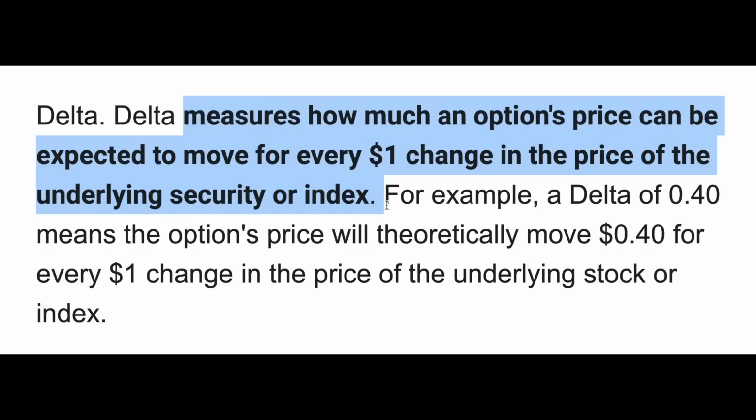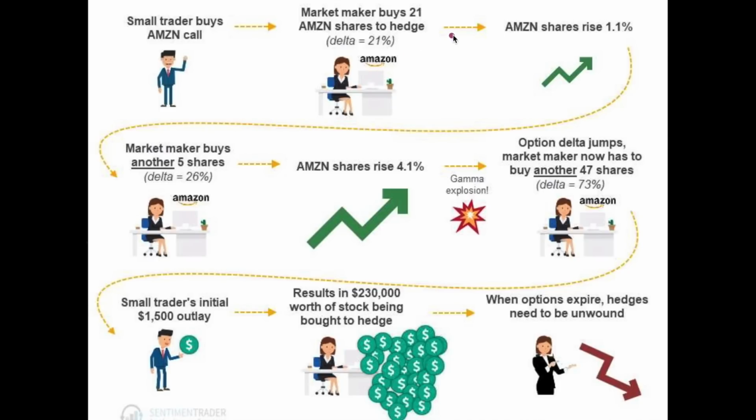Delta is one of the Greeks when it's talking about options. It measures how much an option's price can be expected to move for every $1 change in the price of the underlying security or index. For example, if a delta is 0.40, it means the option price will theoretically move 40 cents for every dollar that the stock or index moves, okay?